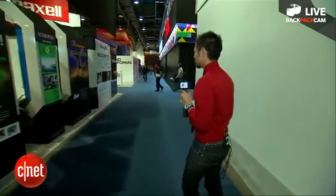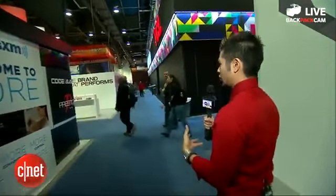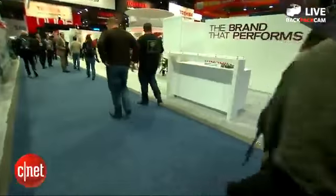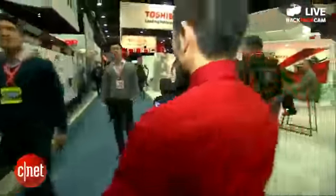And here again, this is a part of the central hall. This is really another part of the heart of it. You'll find smaller vendors in here like Maxwell and Toshiba. We're not going to go there. We're going to walk through Sharp's booth.